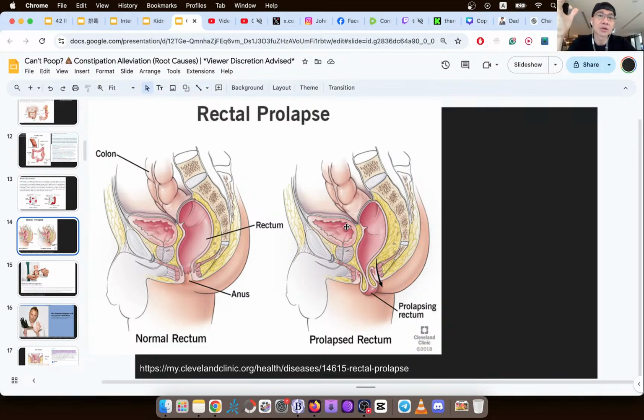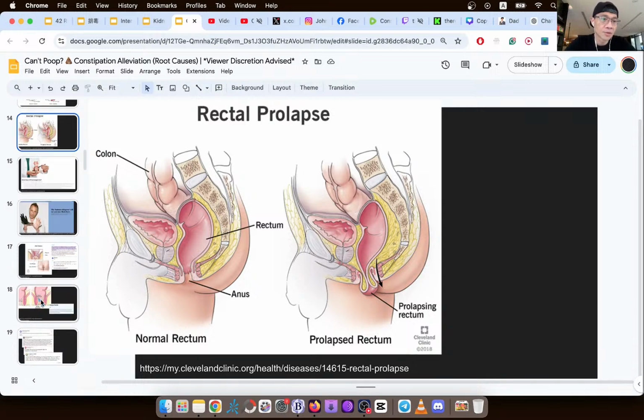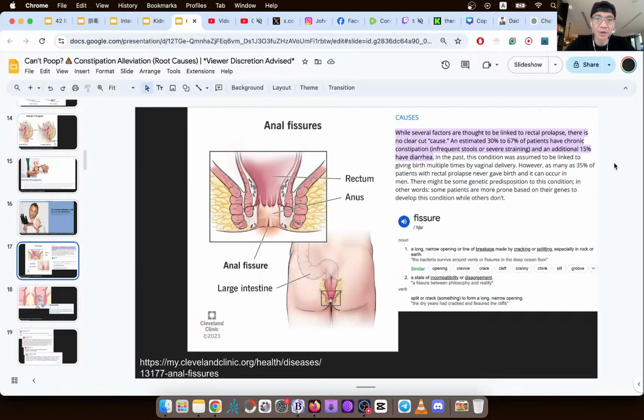They went to the doctors. They have a whole bunch of different meds. Some people, they take fiber, just as their doctor instructed. Did it fix your chronic constipation? Of course not. What other problem could you have if you have chronic constipation? Anal fissures. Pay attention to this. So over here, anal fissures, these are cracks, breakages, or splitting of the anus.